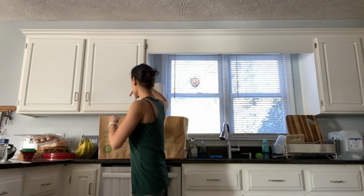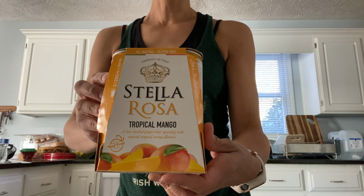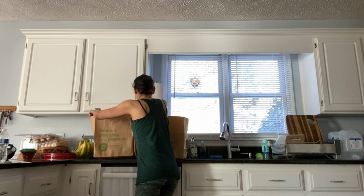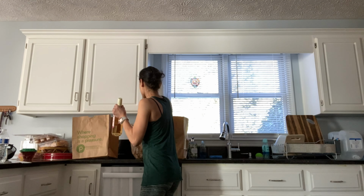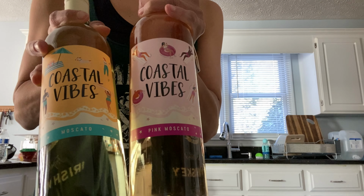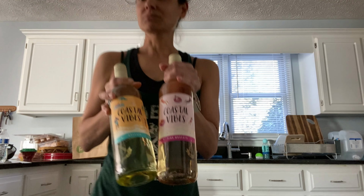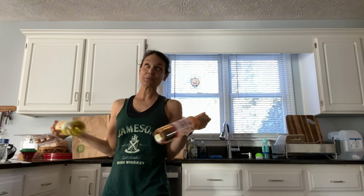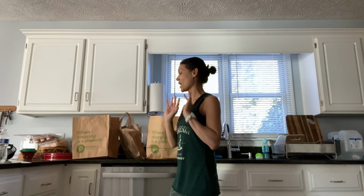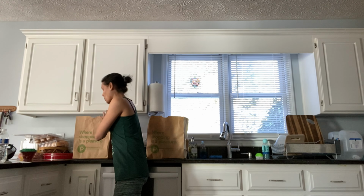I'm gonna pace myself. Oh, this is so good, you guys. The Stella Rosa Tropical Mango. Ooh, so good. I cannot even talk about it. I also got these two. I've never had this wine before, but they were 2 for $10 at PUBLIX. And even the packaging, they look cheap, but we'll see. It's Moscato and Pink Moscato. My first choice is always Moscato or anything Stella Rosa. I love it.